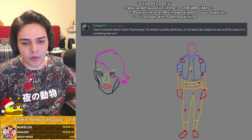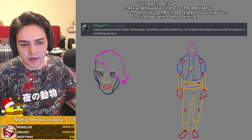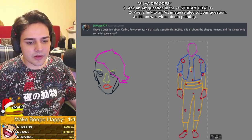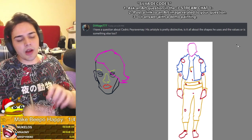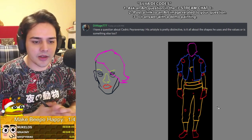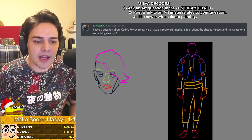I'm also going to add the white background behind because it's going to be easier to see. Alright, so without any of the interference, actually maybe black is better, there you go. Without the interference of the render, you can see the shape and size.